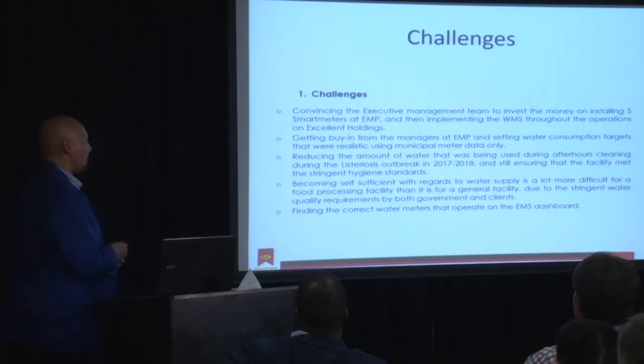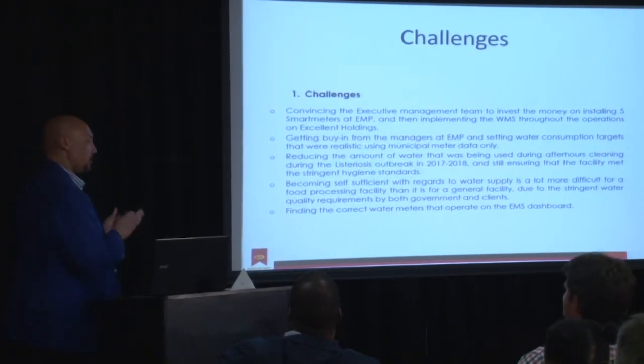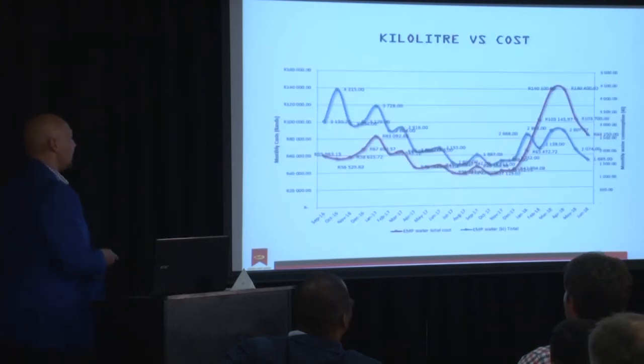A lot of you guys heard companies close down, like Enterprise, due to listeriosis. We never closed down because we kept the paradigm and the respect for the business. And with Woolies, walking the path. Becoming self-sufficient with regards to water supply is a lot more difficult for a food processing facility than it is for a general facility due to the stringent water quality requirements by both government and clients, and finding the correct water meters that operated on our EMS dashboard. So we had quite a bit of challenges.